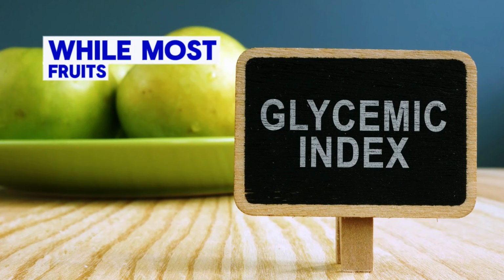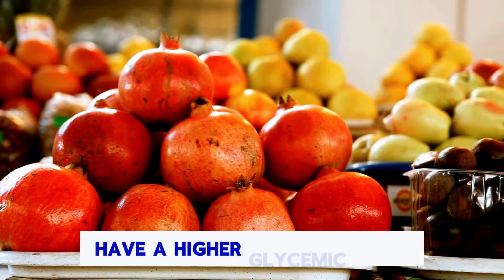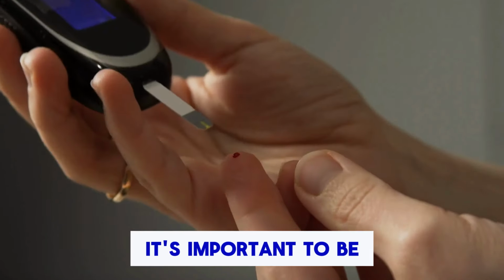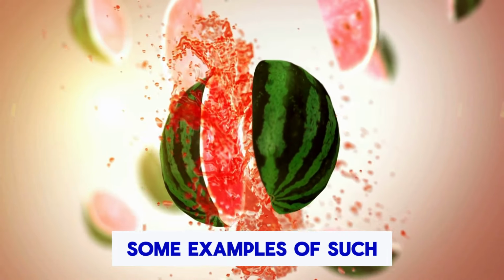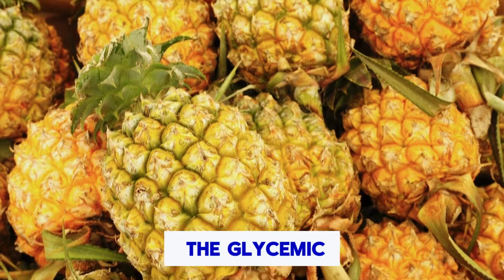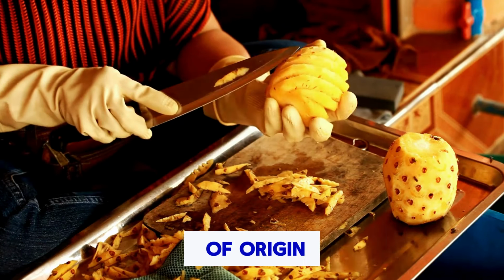While most fruits are low or medium on the glycemic index, some fruits have a higher glycemic index and can cause a more rapid spike. It's important to be aware of these fruits and make wise choices while still enjoying their natural sweetness. Some examples of such fruits are watermelons and pineapples. It's worth noting that the glycemic index of pineapples may vary depending on the country of origin.